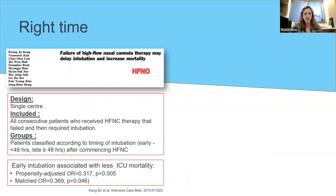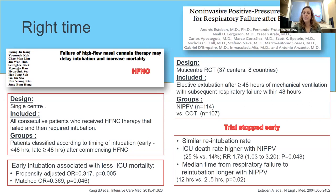The first study was published in Intensive Care in 2015, saying that patients who failed but were intubated late with high flow nasal oxygen did worse. So in fact, if we wait too long, we might actually be putting our patients at risk. There's another study showing very similar findings on non-invasive positive pressure ventilation, where the trial was stopped early because the death rate was higher due to delayed intubation.